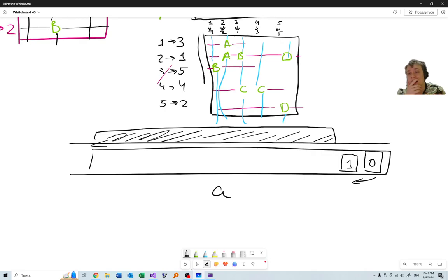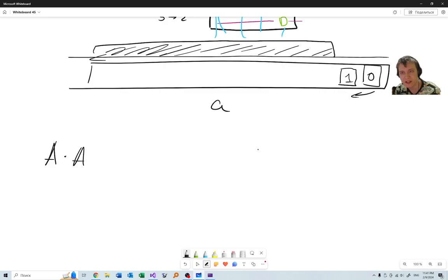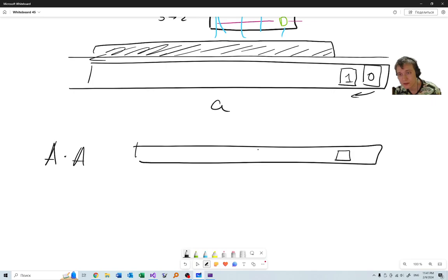Ah, I think I can multiply A by A. Yes? So let's assume that A is a polynomial, and let's multiply A by A. So if I have at least a 1 here, this means that actually this number is a sum of two other numbers. Oh my god, I don't want to write a multiplication of two polynomials, but it seems that I'll have to.